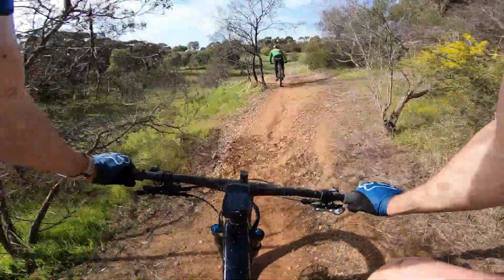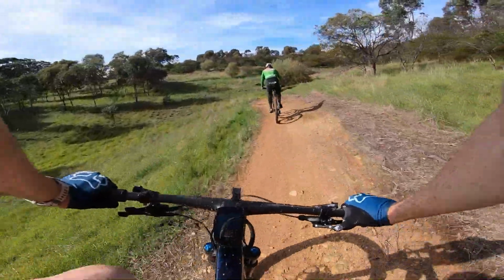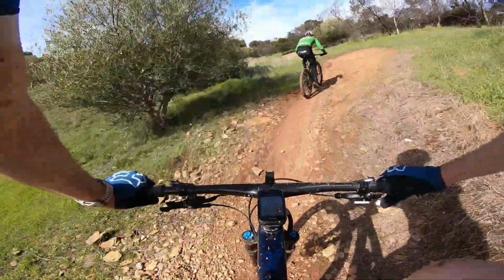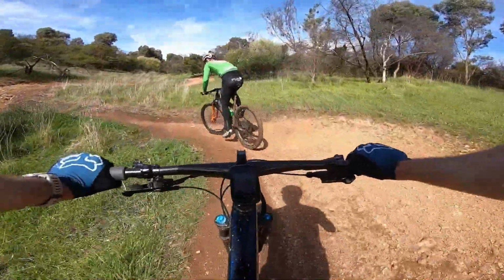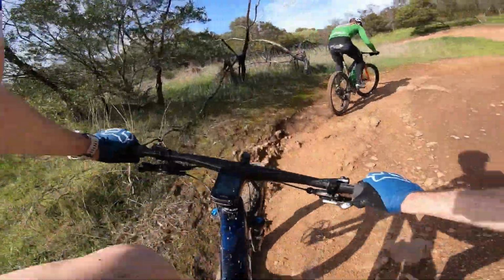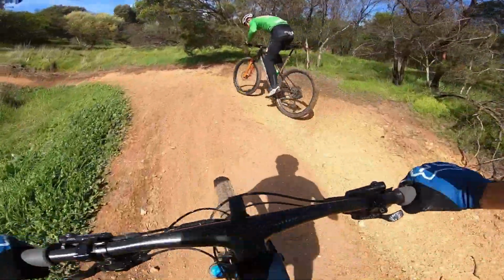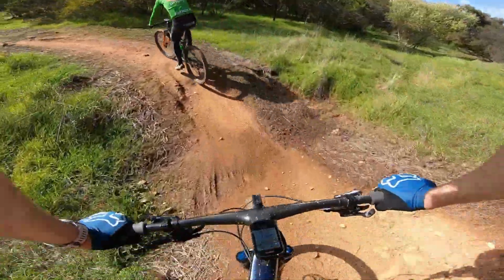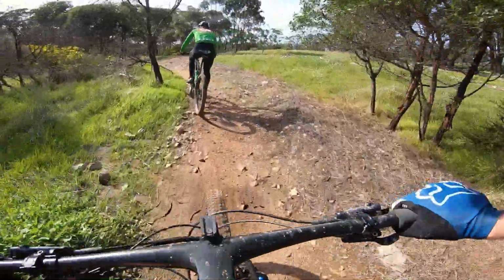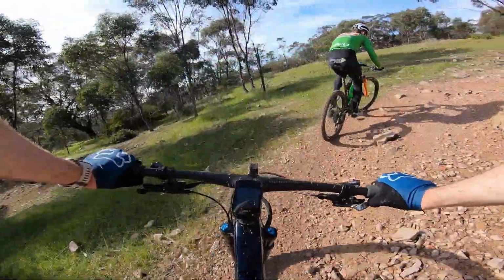Onto the final climb of the lap. This one might be the most challenging. A few little rock sections, loose spots, and knowing it's at the end of the lap. But just get through it and try to pick your way through some of the challenging stuff. There's a little technical section up here, next to a few baby heads. Look out for the rocks. Look out for the rocks, that's right.